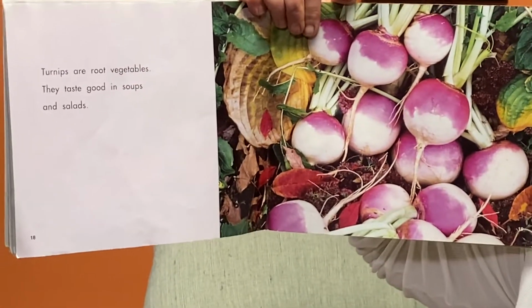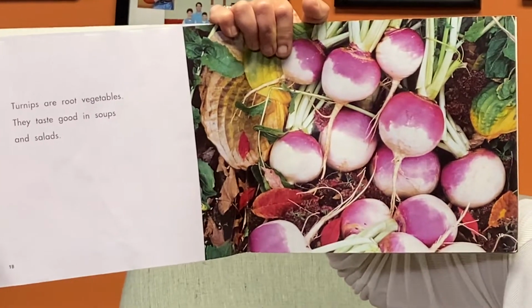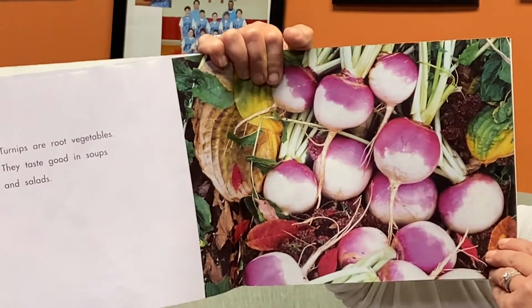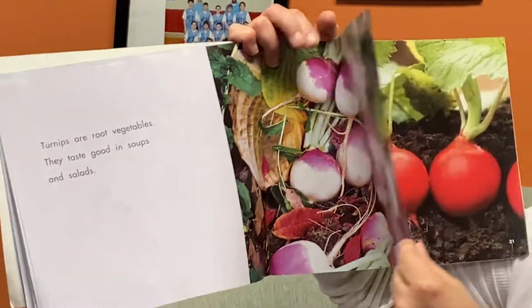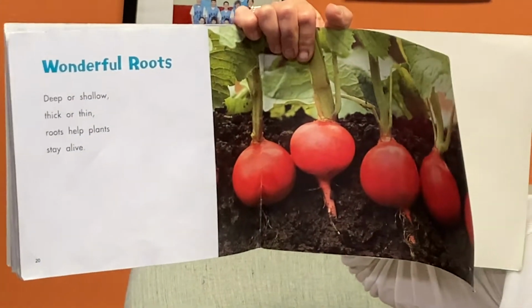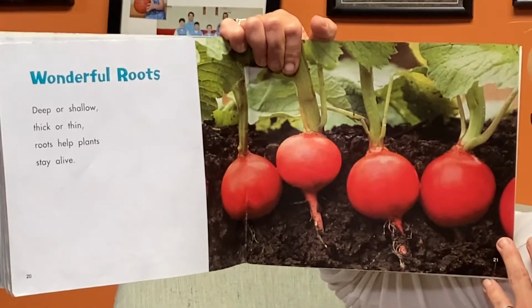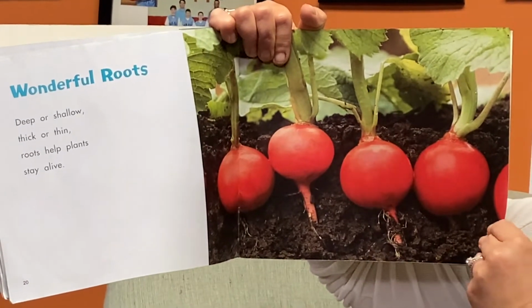Turnips are also root vegetables. They taste good in soups and in salads. They grow under the ground too. The only part that you can see is the stem and the leaves. Here are some radishes. Deep or shallow, thick or thin, roots help plants stay alive.